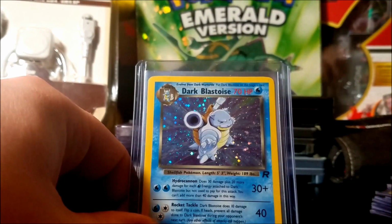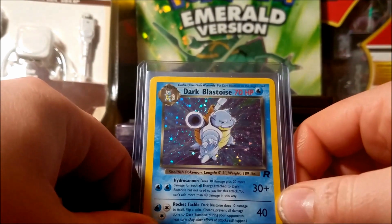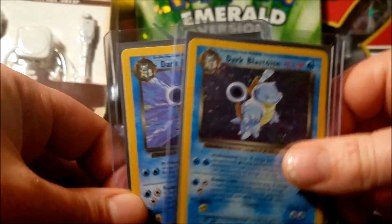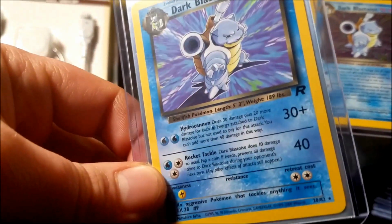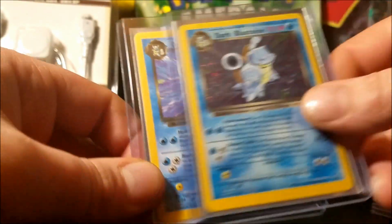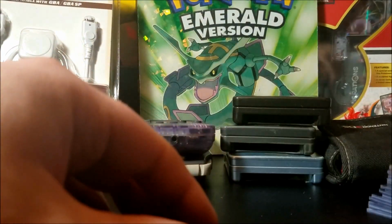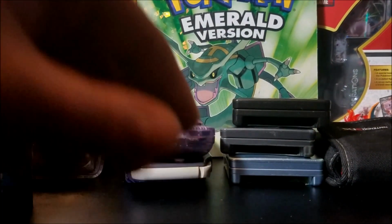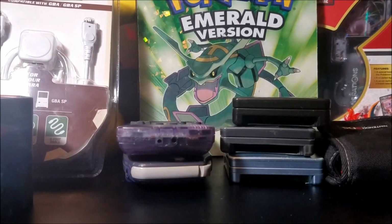Anyway, Dark Blastoise. Dark Blastoise looks pretty bad. This card's in mint condition. And then we have another Dark Blastoise non-hollow. I figured might as well put them in there. Keep them safe. There's the water Pokemons. This is going on 20 minutes now. I gotta speed things up here.